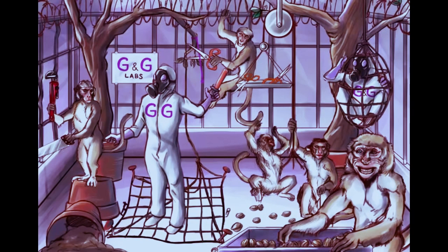I'm starting to think we could just sell this illustration to PETA. They could throw it on a shirt. The Rhesus Research Revolution. Has a nice ring to it.